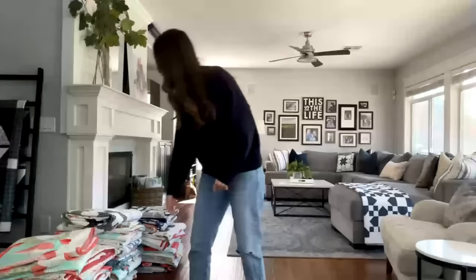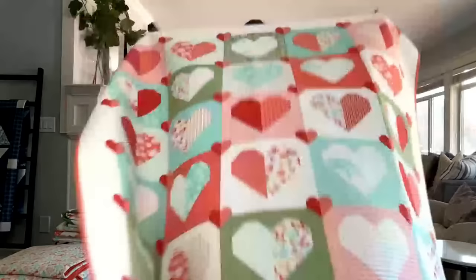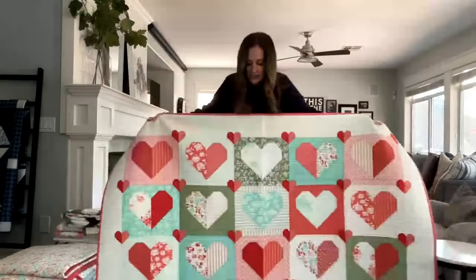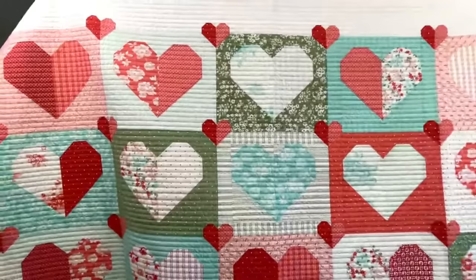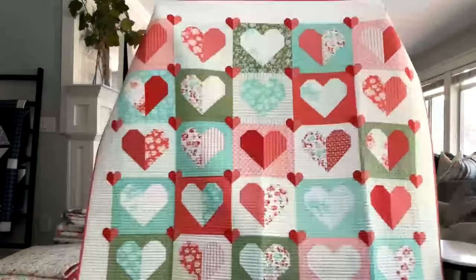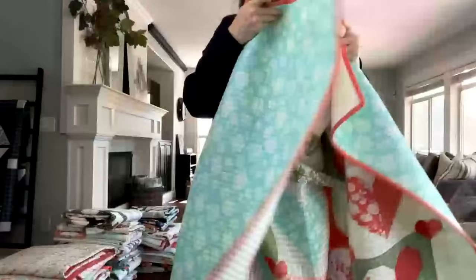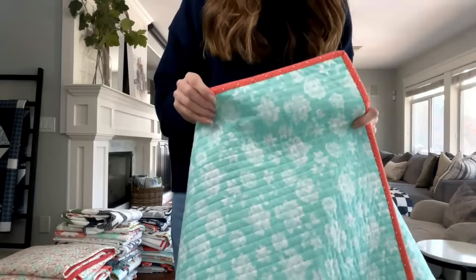This is from Lighthearted, and I always say this one's my favorite, but they're all kind of my favorites, but I do really love this one, and it is called Heartfelt. It has these cute little hearts. They're kind of half of a heart, and then there are little corner units that make up the hearts as well. The color's so much better in person. The live stream can't really do it justice. The back and binding I did on this one is this beautiful aqua floral and the darker pink binding to have a nice contrast.